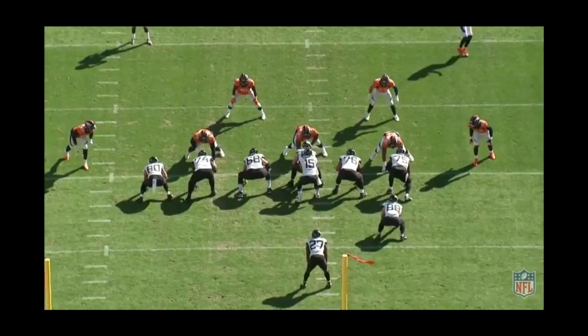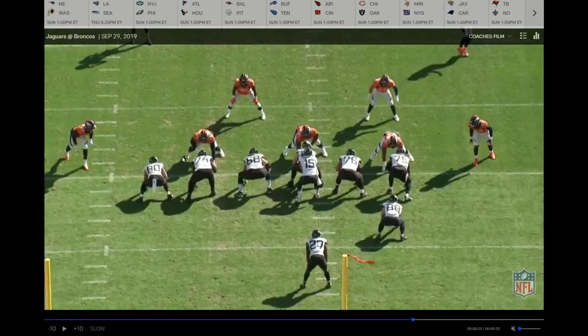All right, fellas, back to this Jaguars running game. Really good play call here. The Jaguars call counter on this, okay? And we're going counter to the tight end side.